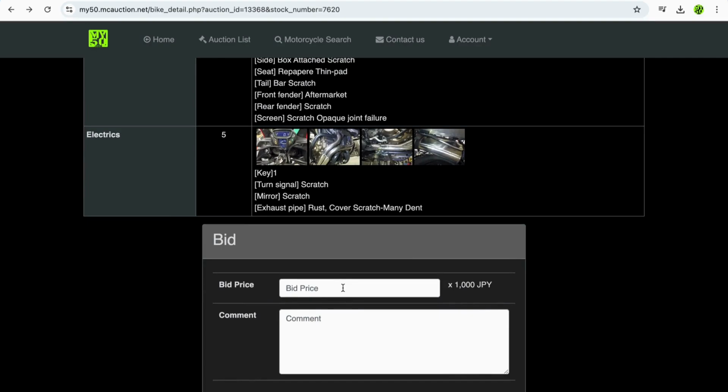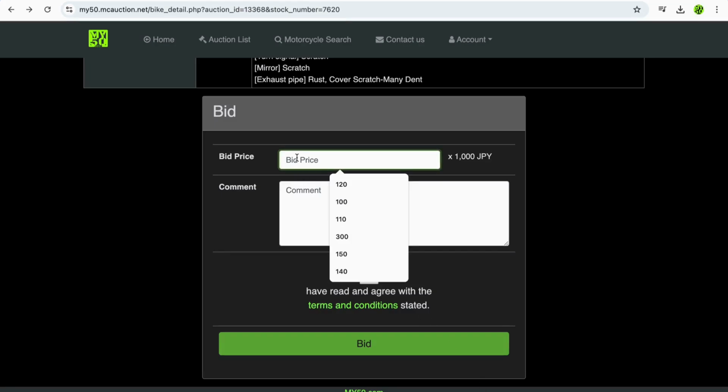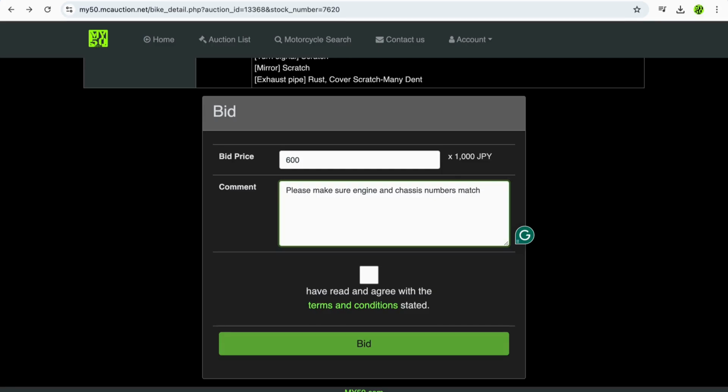So if this is the bike for you and you're keen to place a bid, then you'd have an account at my50.com where we'd set you up, and you just put in, let's say for example, we want to bid 600,000 yen on this bike. You can also put in a comment over here. Please make sure engine and chassis numbers match. This is particularly important for collectors who are collecting rare bikes. Any comment you'd like to make before you bid, you can put that in there and we will check that for you before the auction.